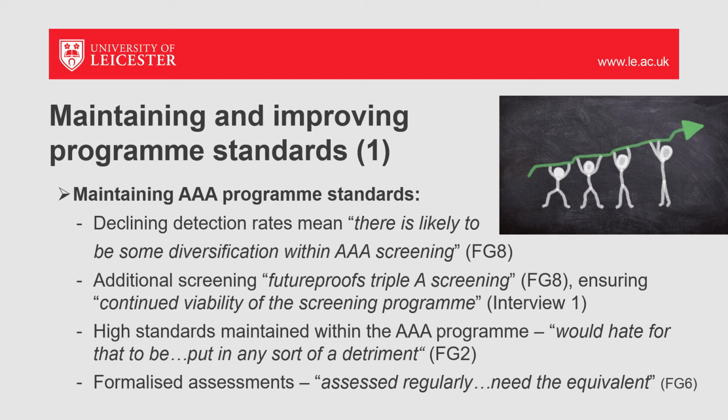An important concern of the screening program staff with regards to the introduction of the additional screening also related to the maintenance of and improvement in screening program standards. Participants noted the declining abdominal aortic aneurysm detection rates, observing that at some point in the future there's likely to be some diversification within abdominal aortic aneurysm screening.